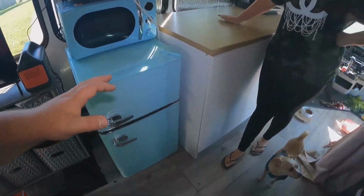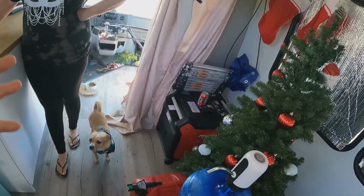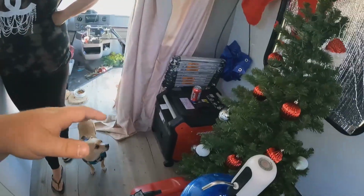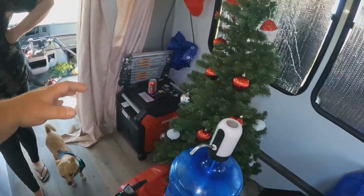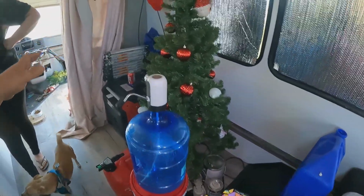It looks super clean. I have the generator right there for now. Eventually, probably after the holidays, I'm going to get a rack built for the back to keep the generator on. And then the Christmas tree will be gone. We're going to get our nice couch right here. I really want to get recliners. Yeah, like that. We've been looking at possibly getting RV-style recliners.